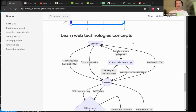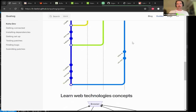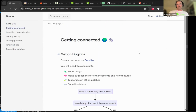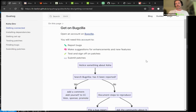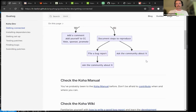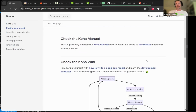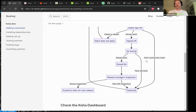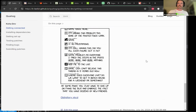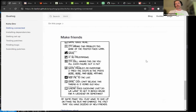And yeah, that's pretty much all I have. I think if you're just getting started, get on Bugzilla and learn about the Koha development process, check the manual, the wiki, and yeah, go get on Mattermost and make friends. That's all.